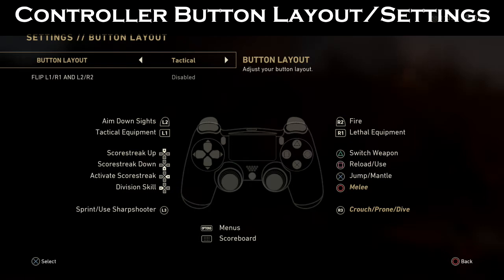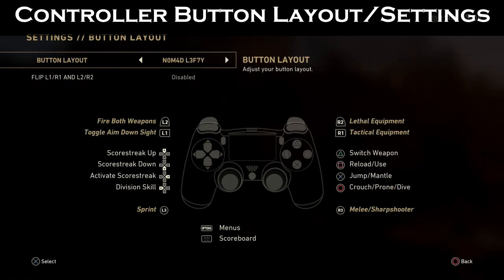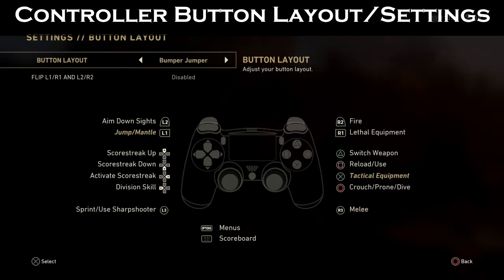Next up is the actual layout setting. The one we'll look at is tactical. What the benefit of tactical is, it switches your R3 with your actual crouch so that you can actually dive and do drop shots with your R3. Next one is bumper jumper. This one mixes your L1 so that you can actually mantle things or jump. So this one you could jump shot while aiming. It modifies that a little bit. There's bumper jumper tactical, which incorporates the crouching as well. So you can melee with circle, and then you have your still aiming down sights as well as jumping at the same time.